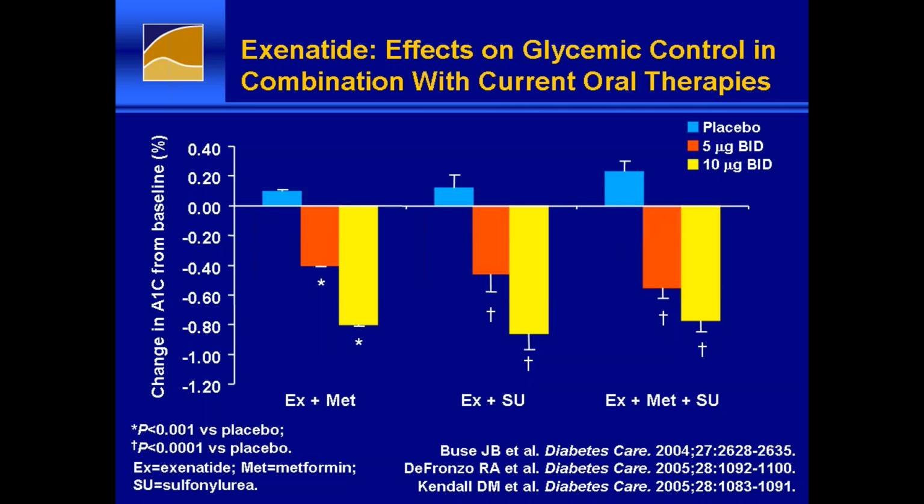Exenatide, this is the Byetta, one of the GLP-1 receptor agonists. You can see here, this is change in A1C from baseline. In the first bar here, you can see this is exenatide and metformin combined, a significant drop in A1C levels. Here we have exenatide and a sulfonylurea, and then here all three of them were combined. Still, the major decreases in A1C levels were reported.